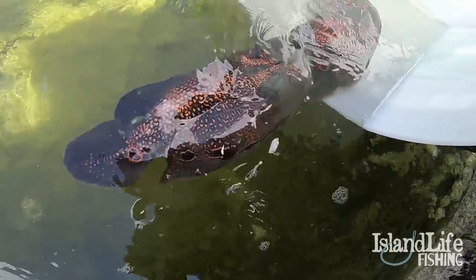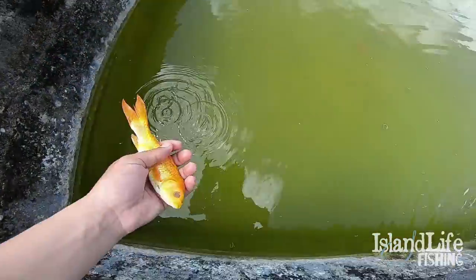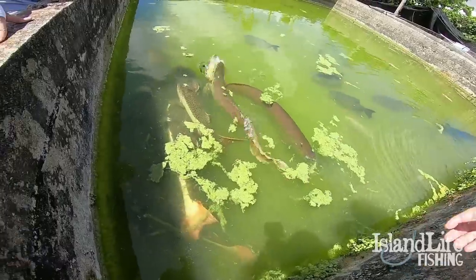So pretty. He's about to be sacrificed. So the arowana. Mini hybrid, ready?